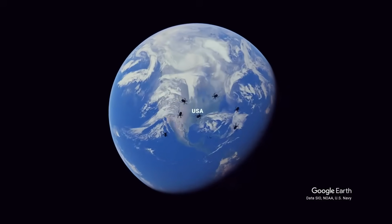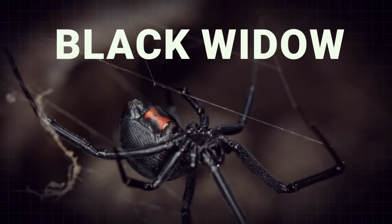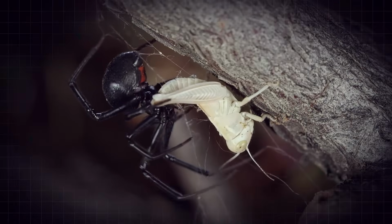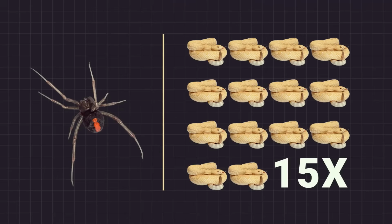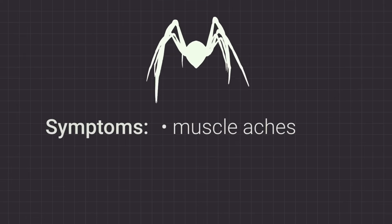Over 2,500 people visit poison control centers annually in the U.S. Black widows are spiders with the signature hourglass mark on their bellies. Well, let's talk about their bite. These creatures have a bad reputation because their venom is supposedly 15 times stronger than what rattlesnakes pack. When they bite humans, the bite causes muscle aches and nausea.